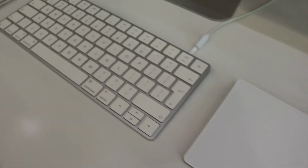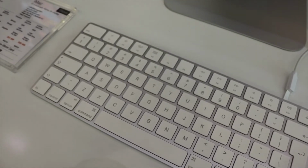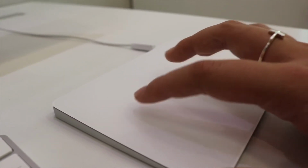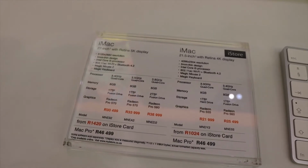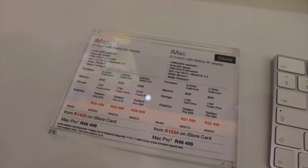So yeah, here you can see I played around with some of the things on the laptop. So for instance, here I played around with the trackpad. Love this. It's still a really great thing to add if you prefer a trackpad against like a mouse or something. So yeah, this is great. Here you can see the pricing for the iMacs. You have a 27-inch and a 21.5 inch. So yeah, your choice obviously.